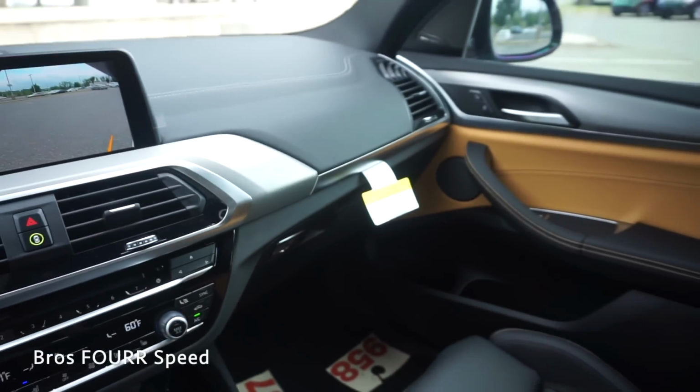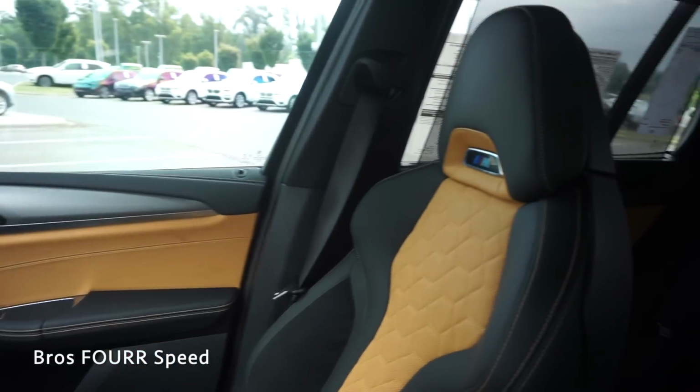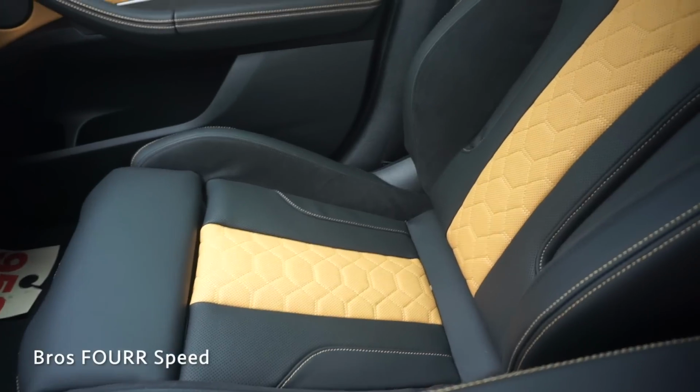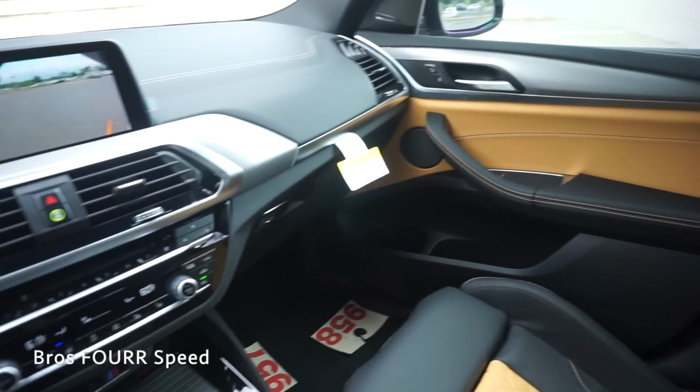But get a great view at the interior now. I really like how the two-tone design looks, especially these seats. And just sitting in it right now, these are really comfortable. Very sporty looking. I love the accents with the leathers, the perforated leather, the Alcantara, all the stitching. Definitely a really good looking interior.